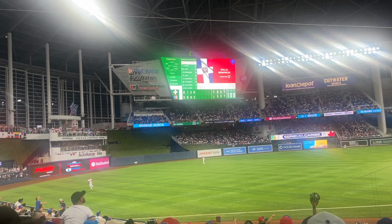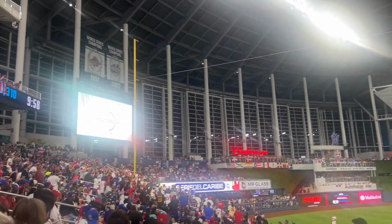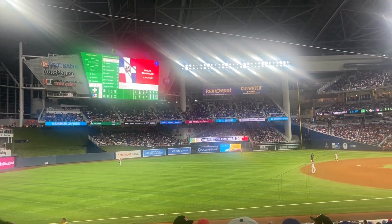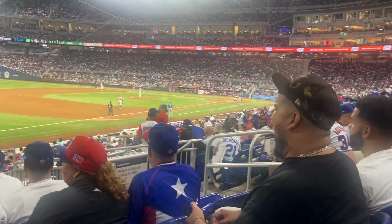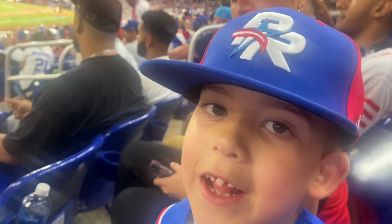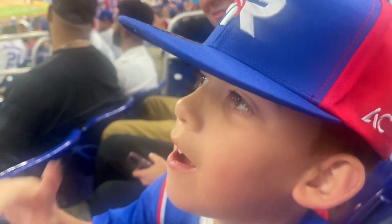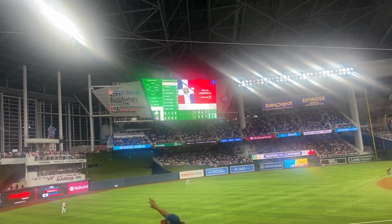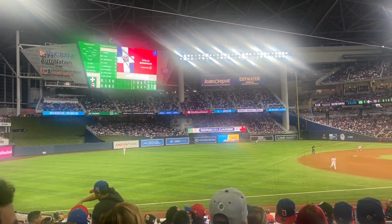We got two on the board. Oh, there's a ball. Almost was 5-2. So we score two runs, cut the lead in half. This is not going well for us right now. Well, we just scored two runs, so we're coming back. It's gonna be a comeback there.